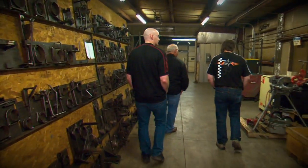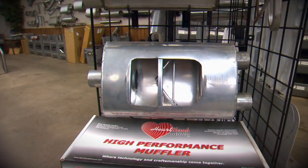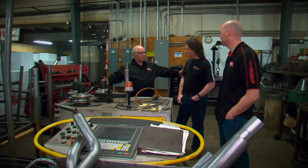But when you look at the huge facility that this has grown into and the impact that Heartthrob Exhaust has had on the automotive aftermarket, it's easy to see that all that hard work paid off in the past, and it makes us eager to see where Heartthrob goes in the future. I think we're going to keep doing more and more industrial. We're making parts for fire trucks now. There's ground equipment for the airports, the big airlines, you name it.